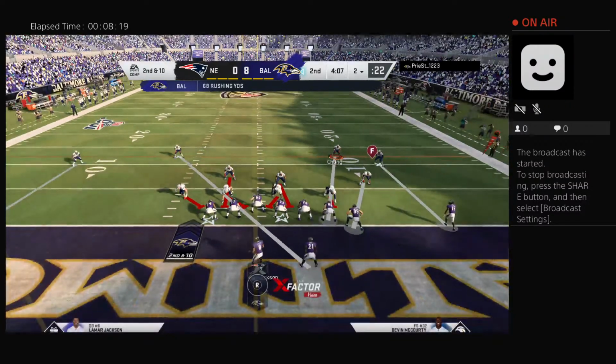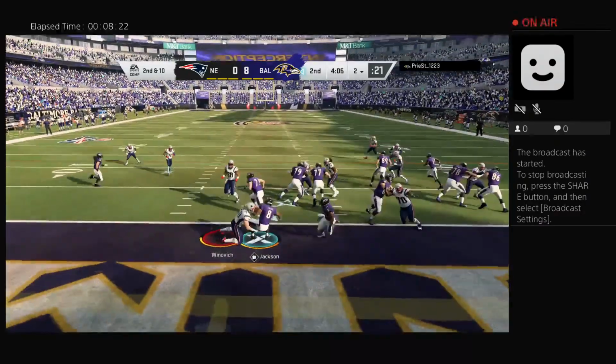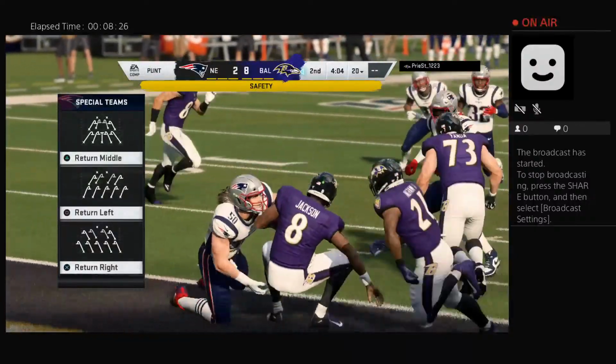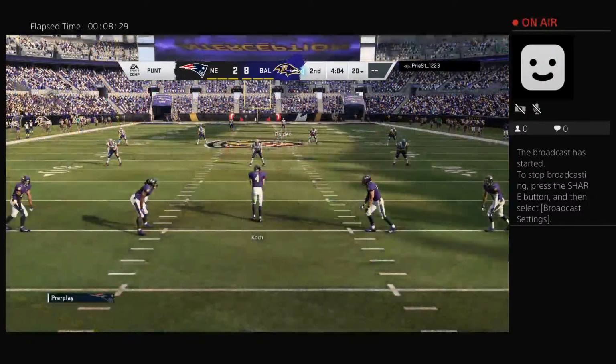Check 3. Check 3. This is going to wind up a safety. And that'll hurt the average a bit as this time they're able to get him behind the line.